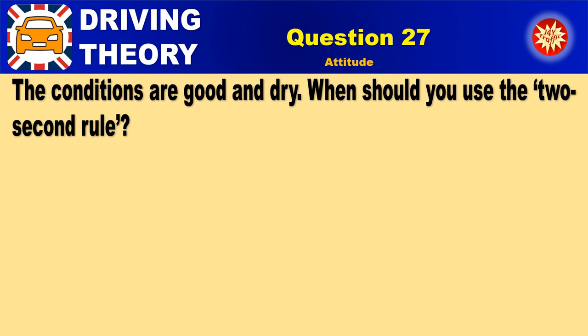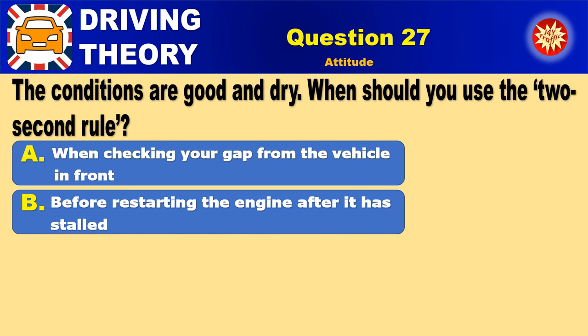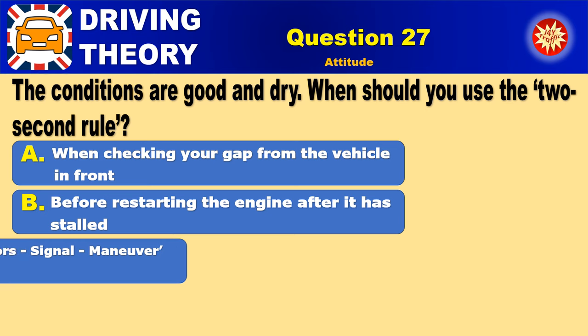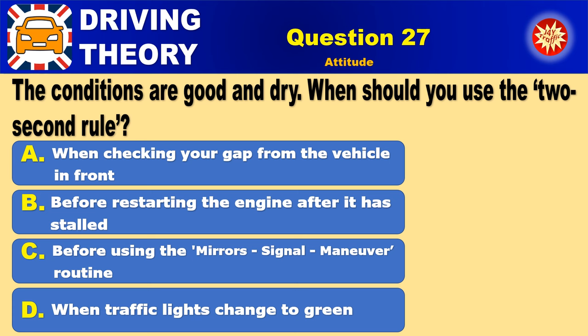The conditions are good and dry. When should you use the 2-second rule? A. When checking your gap from the vehicle in front. B. Before restarting the engine after it has stalled. C. Before using the mirror, signal, maneuver routine. D. When traffic lights change to green.